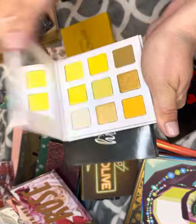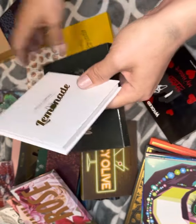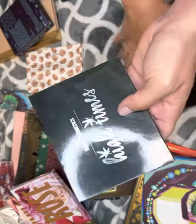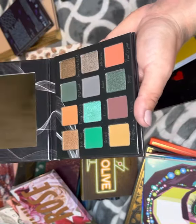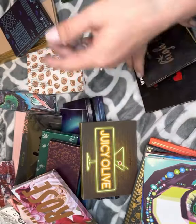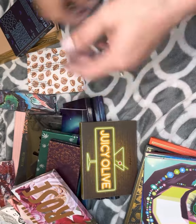I have the Lemonade palette. I bought this because of Teresa's. It's better than the ColourPop Uh-Huh Honey palette, but I'm just not a fan of yellows, but I'm still keeping it. I have the High Times palette too. The colors in here are pretty. It's just not anything special. I haven't found a Midas palette that I was like, oh my God, it's amazing. But they're not terrible.